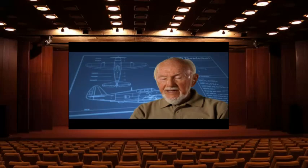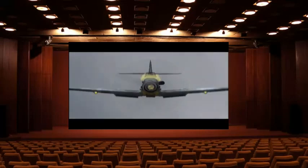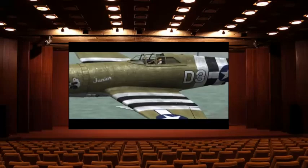Sutcliffe knows his options are few. I just didn't have enough power to get that 2,000 feet into the cloud layer. The Germans circle overhead. They're hunting as a pack, waiting for their prey to weaken. A grueling battle is about to unfold.